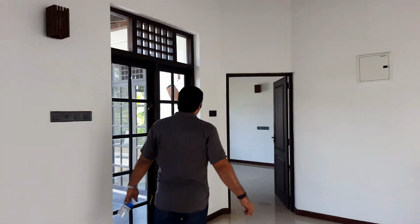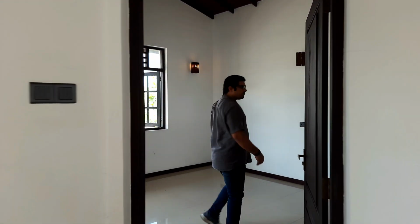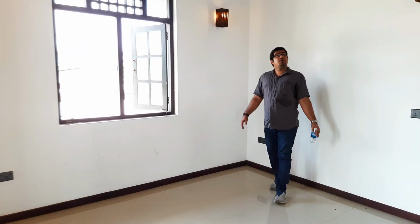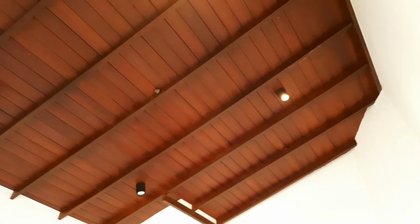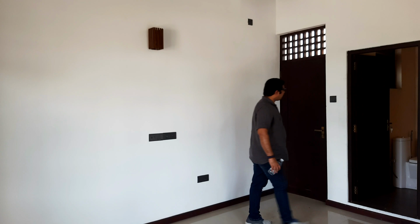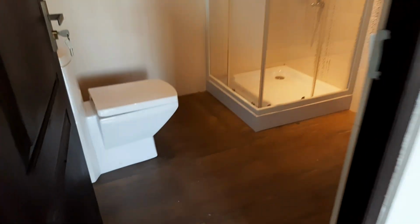And then you have another room here. Also very good size, also large, high ceilings, and there is provision for the AC. And it overlooks a beautiful roof terrace. There is a washroom here. This is the washroom on this level.